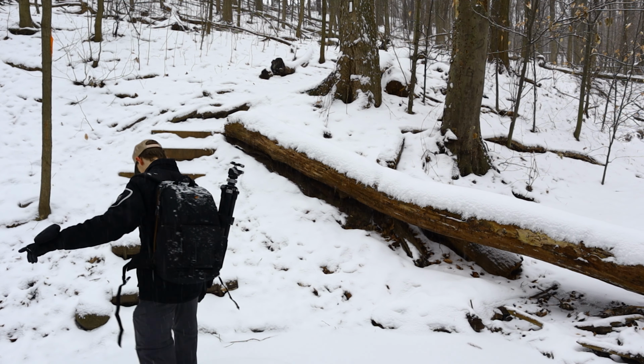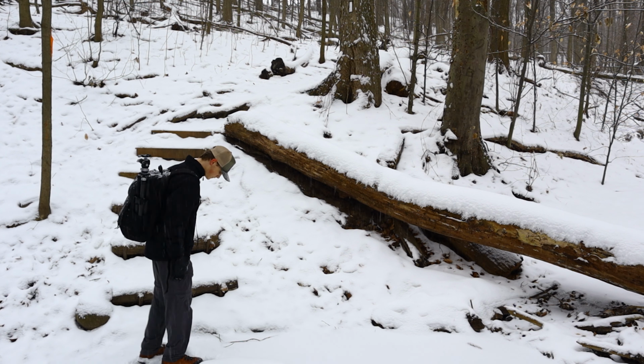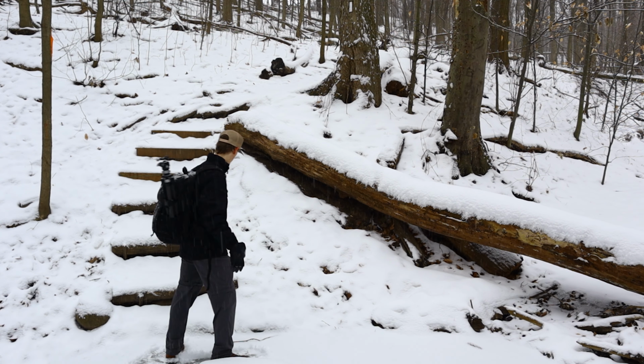Don't do that. Yeah, it's solid frozen. Should have probably checked that before just lunging at it.